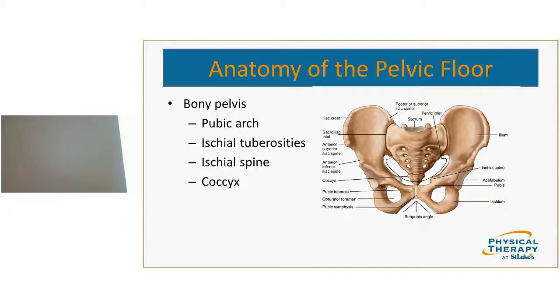The bony landmarks that we're looking at are the pubic arch in the front and the ischial tuberosities. There's a landmark here called the ischial spine, which is really a surgical landmark, but it's also something that we palpate very often to help us identify where we are. So the ischial spine is right here, and then the coccyx in the back. It's the soft tissue that forms a hammock or a sling or a trampoline of muscular support within that bony circle that we see there.